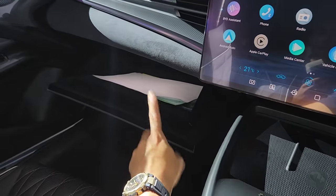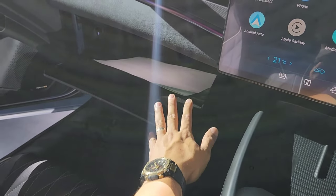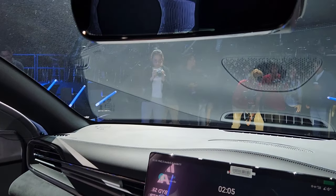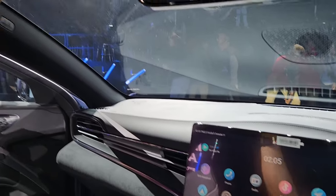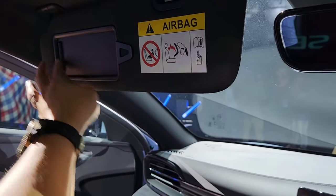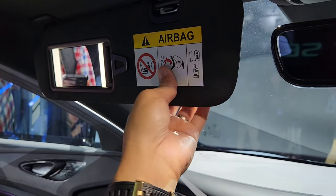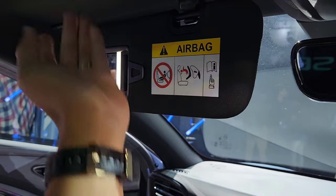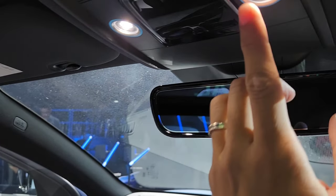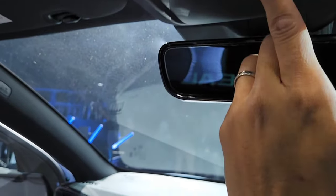The glove box is all covered in felt, another hallmark of what premium cars should have, okay? So very nice, it has that. Sun visors, you have, this is a good one, good supplier. The one I hated is the one where the lights are here and then there's a switch over here where you need to slap the sun visor to turn it off. These are touch, I guess, not sure.